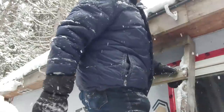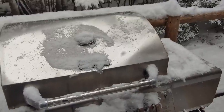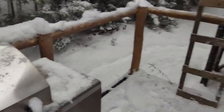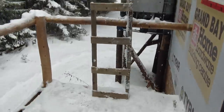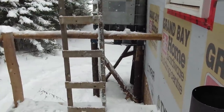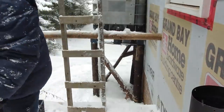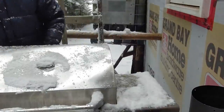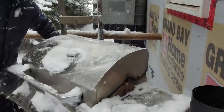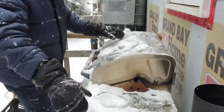Would have been a good video of that snow coming off right now, wouldn't it? I think you guys can pretty clearly see the dent in this barbecue grill. Well, that's what happens when you leave it sit there and this snow all comes off. So we're gonna move this under the roof over here and it'll be a little safer, under the eaves. Old stainless, so much for that. Under here, it's a lot safer.